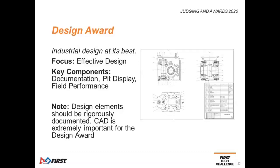So a note is the design elements should be rigorously documented. Now, I'm going to talk about this in a second, but it's not just CAD. Judges love to see handwritten things. I know in teams in the past that I've been on, we've sketched out designs just on pieces of paper. And I think that's something really important to include: every part of your design process. Your design process is not always just sitting down and boom, I've CAD'd a part. Sometimes it's talking about it, drawing on a whiteboard, sketching out on a piece of paper. Include that. Judges want to see that. That is your design process right there. That's what it's all about.